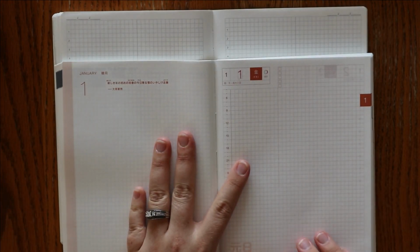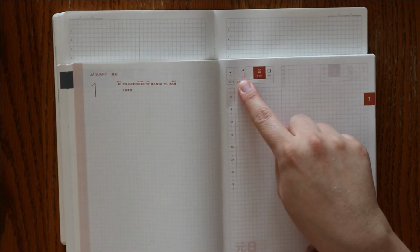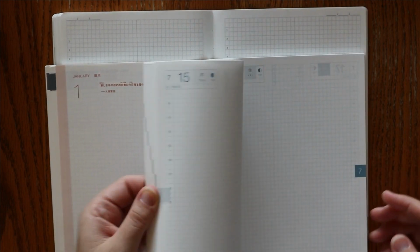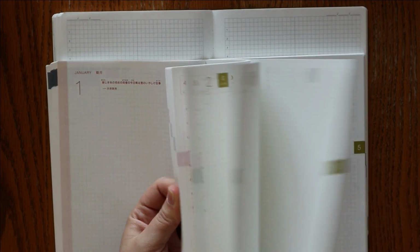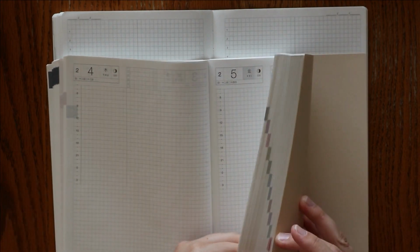And then flipping to the daily pages. In the Hobonichi Cousin, there are 365 daily pages. They are dated, and each month is a different color. So easily flipping through here, you can kind of differentiate between the months depending on what color you see on this side. And because of the Tomoe River paper, they are able to put that many pages in one book.